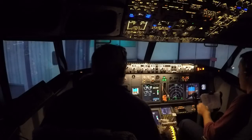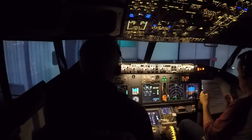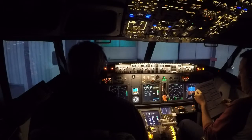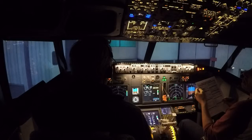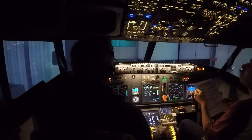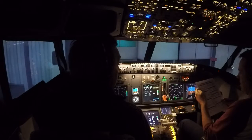Recommence the pre-flight checklist. Pre-flight checklist. Oxygen is tested 100% my side. And tested 100% my side as well. Navigation transfer and display switches are normal and auto. Window heat on. Pressurisation mode selector auto.